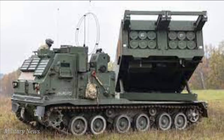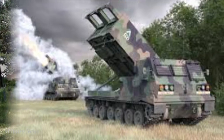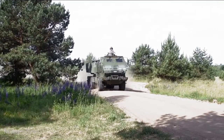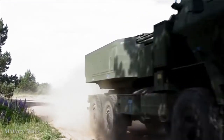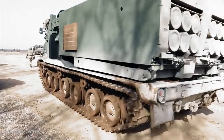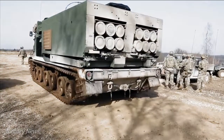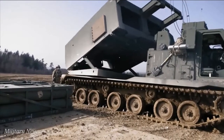Two, M142 HIMARS. The HIMARS in some ways can be considered the MLRS's smaller cousin, featuring more modern fire control, which is being retrofitted to the M270 in the M270A1 variant. The HIMARS can only mount one 6-rocket pod, compared to the MLRS's two.